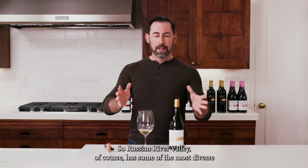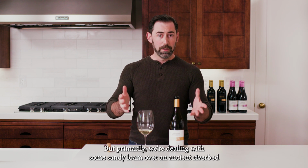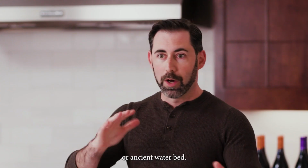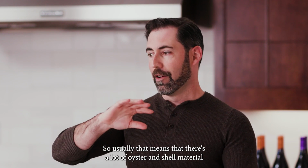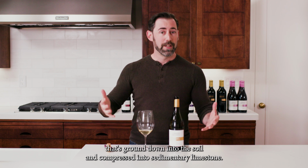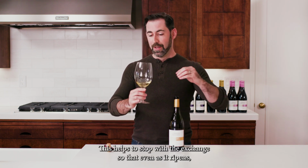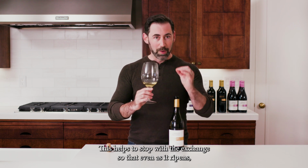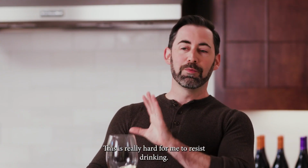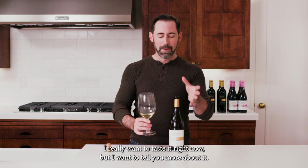So Russian River Valley, of course, has some of the most diverse soils that you can get in one spot, but primarily we're dealing with some sandy loam over an ancient riverbed or ancient waterbed. So usually that means that there's a lot of oyster and shell material that's ground down into the soil and compressed into sedimentary limestone. This always preserves acidity. This helps to stop with the exchange so that even as it ripens, you still get nice tart fruit on the nose. This is really hard for me to resist drinking. I really want to taste it right now, but I want to tell you more about it.